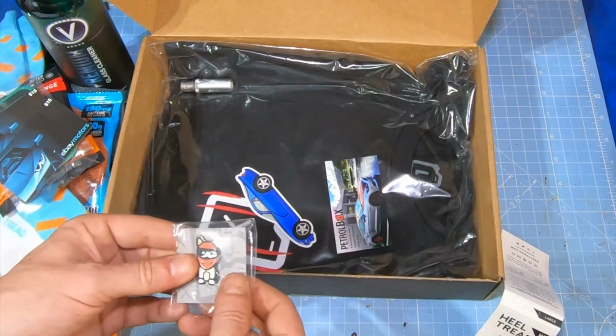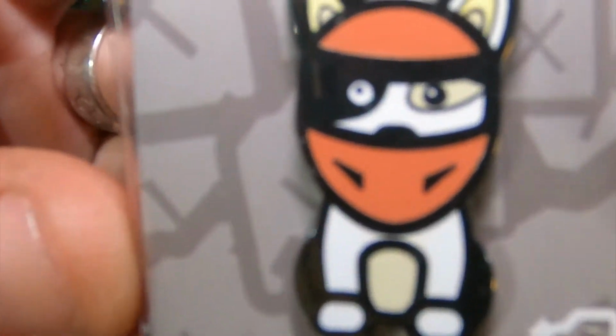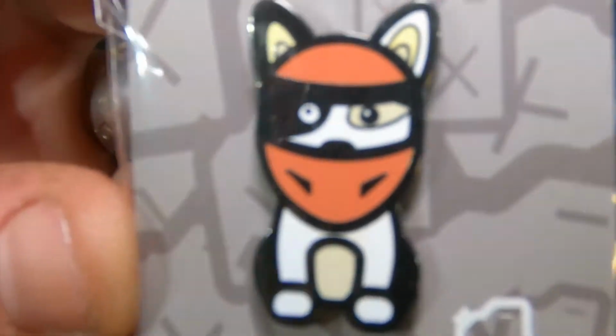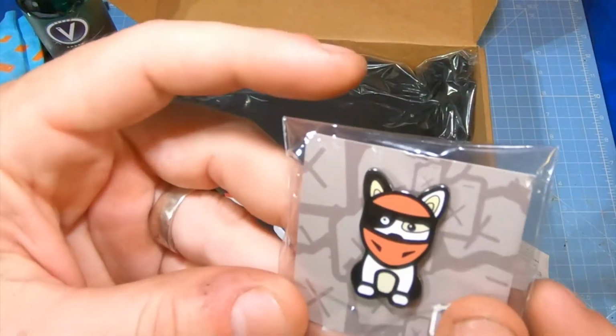We've got looks like a PetrolBox dog pen. That's awesome. And I'm actually going on vacation and may do a little hiking or kayaking and stuff using the backpack. And I'll probably put this pen on my backpack.